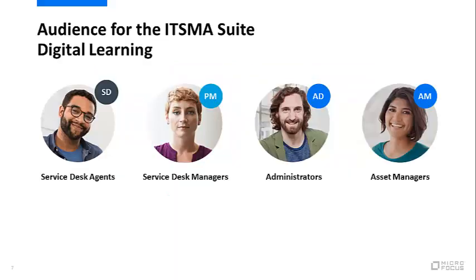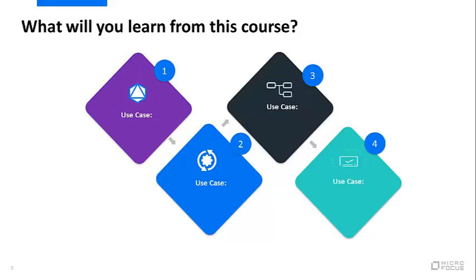The audience for this course includes self-service end users, service desk agents, service managers, administration of the ITSMA suite, and folks charged with asset and configuration management. This course shows key functions within the ITSMA suite in the form of use cases. Use cases show how a process runs through the various software applications within ITSMA, creating a seamless approach to upfront service management and its back office features.